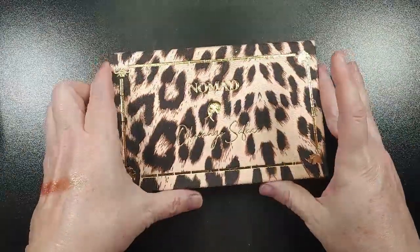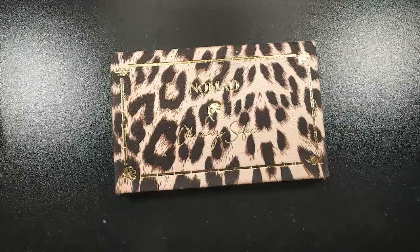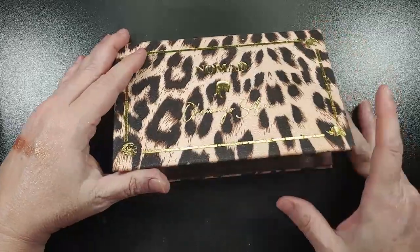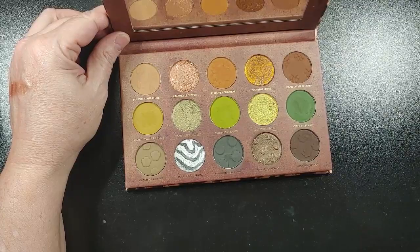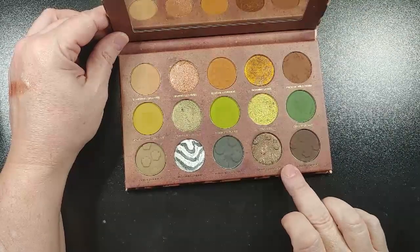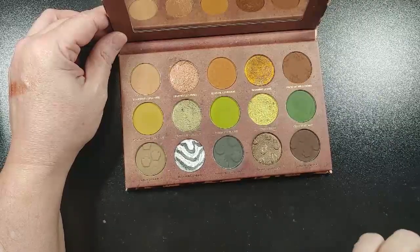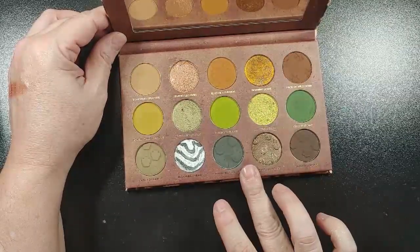And next up is my only piece of PR from Nomad. I was so excited to get this in PR. This is the Okavango Safari. This came out in the summer, and I did do a collab with Leanna Dalton with this, and it's gorgeous. It's so rich and warm and amazing, but you have these cool tones as well.